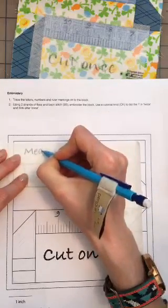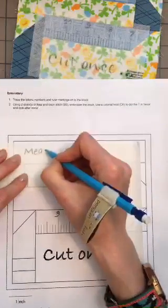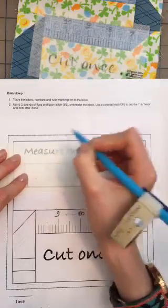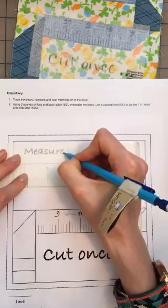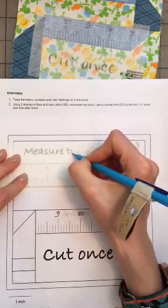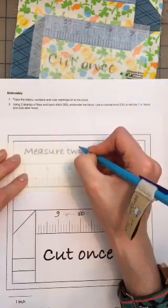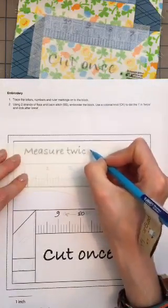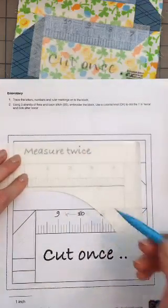So I think for this, I'll do that thick and thin thing too. Even though this type is a lot smaller up here, I think it's probably just good to be consistent. Measure twice. So we might have to do it in a little different way when we actually stitch it, because it is quite a bit smaller. But maybe we just use less thread, or I don't know.